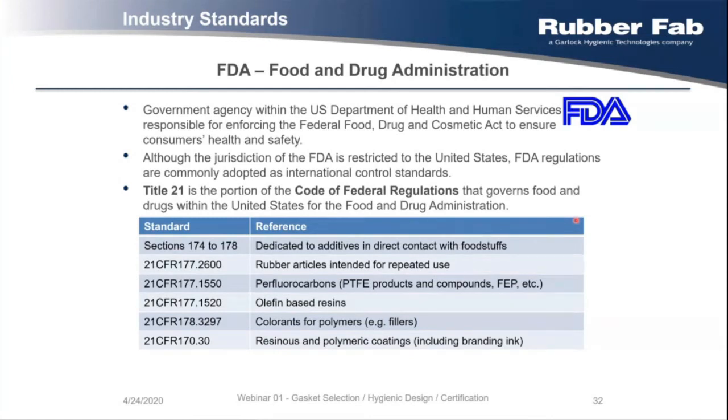So in the past, when you think about our certifications, if you saw one of our certificates, this was mentioned in the text on our certificate, where we said this EPDM has 2600, and now you saw what's behind this number.